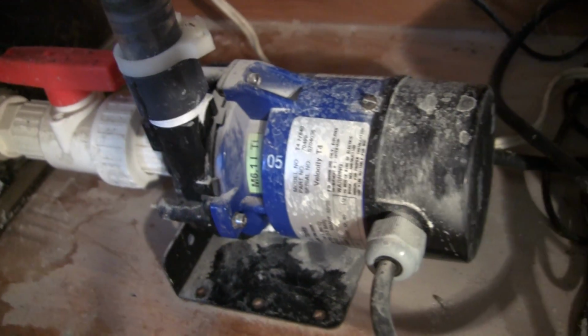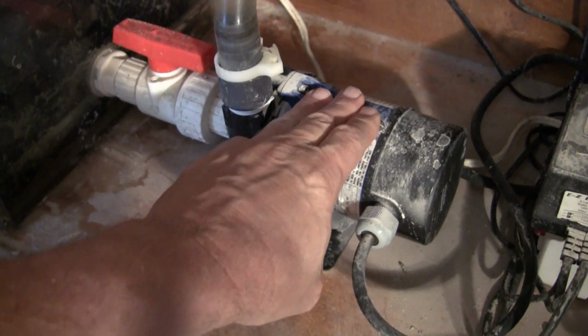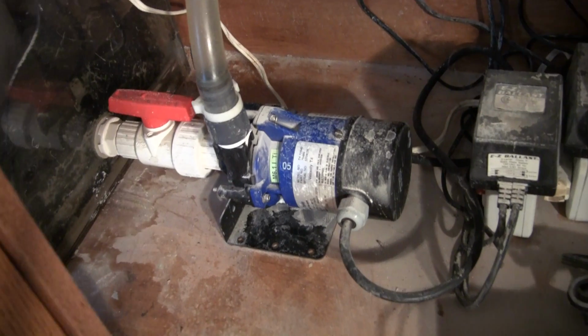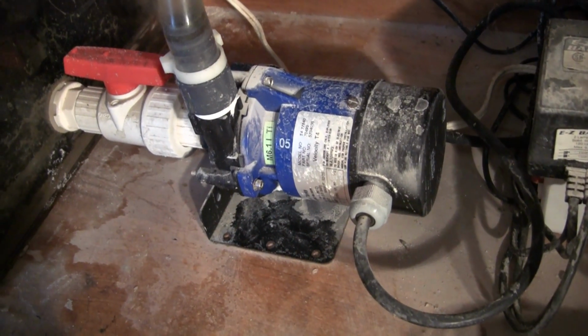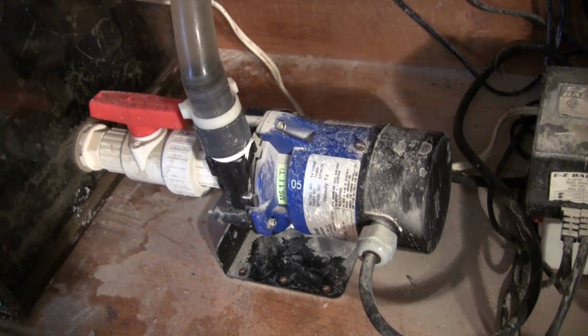I mean, you can't hear it. I mean, it's extremely quiet. Unfortunately, you can't put your hand on the pump for very long without hurting yourself, because it's really warm, and you just know that that's influencing the water temperature.